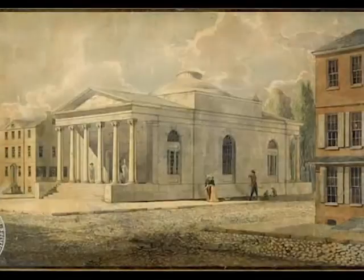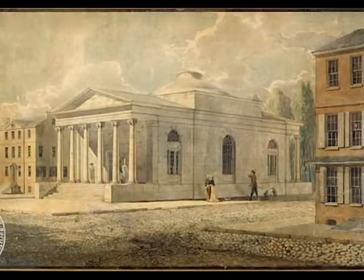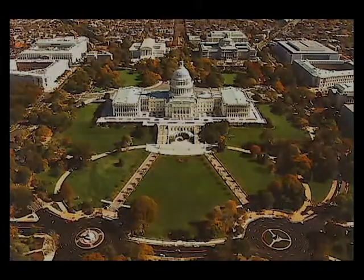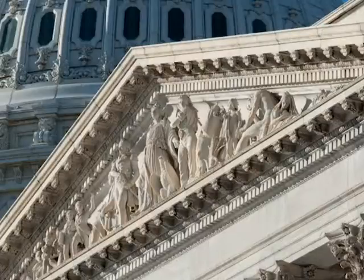Two great examples of neoclassicism and the birth of our nation are the Bank of Philadelphia, created in 1800 by Benjamin Henry Latrobe, and the expansion of the U.S. Capitol building and dome, commissioned to Thomas Ustick Walter in 1851. The Capitol expansion and the bank both have Greek temple attributes.